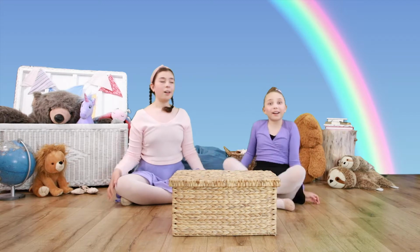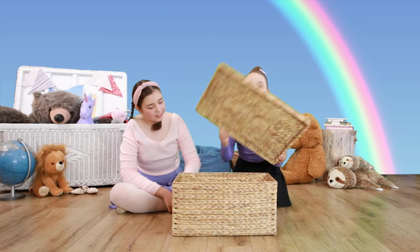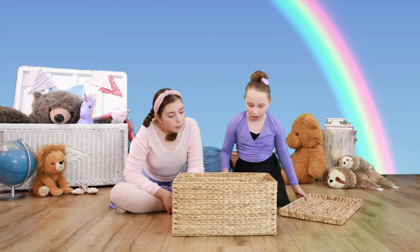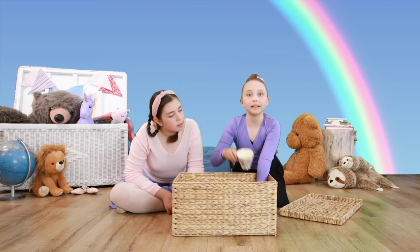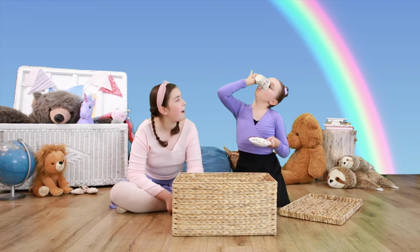Esha, look, it's our clue basket. I wonder what's inside here today. Well, then I guess we should take a look. Ooh, there's a teacup and a saucer. They look perfect for a tea party.